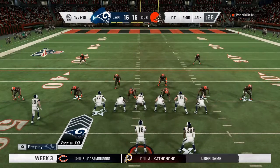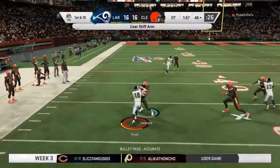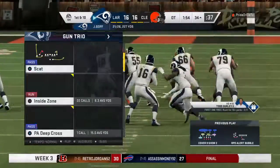Watch the twist. Now that'll be caught by Cup. Breaks the tackle. He's got room to run. Another nice gain. 13 yards that time and another first down.